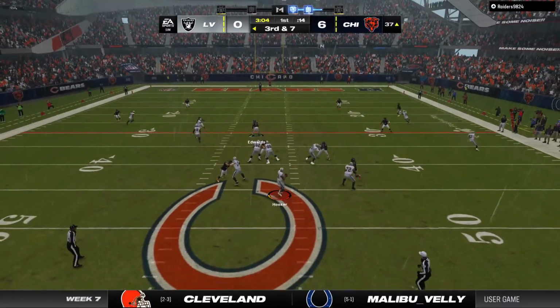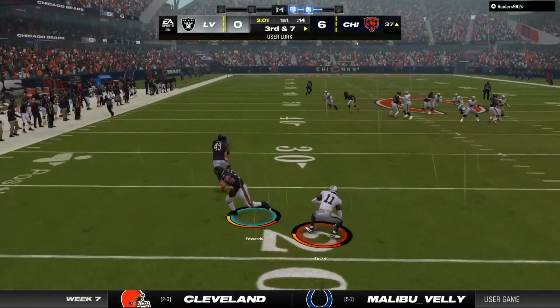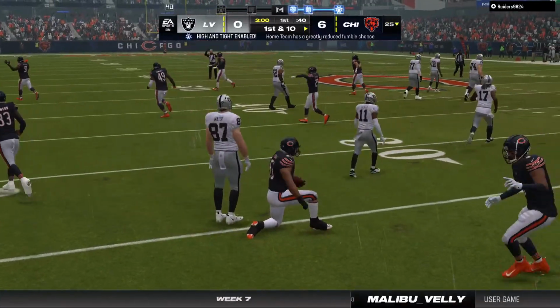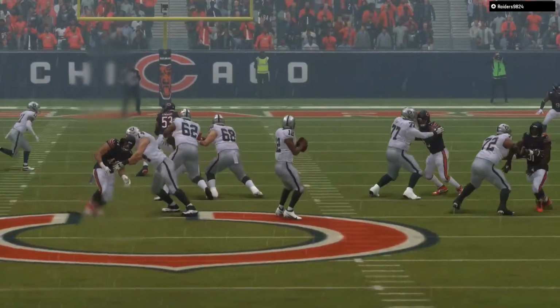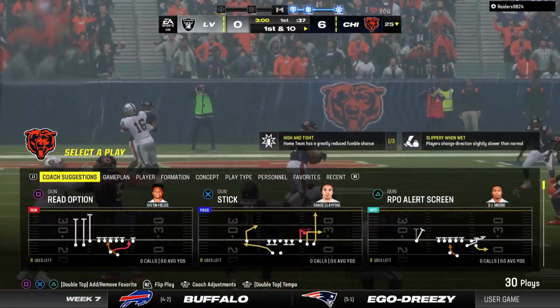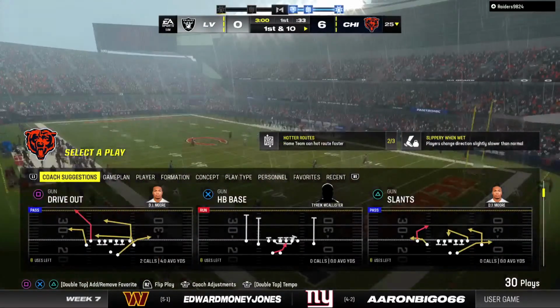From the gun, it's Hooker. Oh, he tries to force it in, and it's intercepted. And the Bears are going to take over once again at their own 25-yard line. Well, this wind is definitely going to be a factor as this game goes along. He's throwing straight into it here in the first quarter, and the ball fluttered on him a little bit. They'll definitely have to file that one away and make a mental note of it.